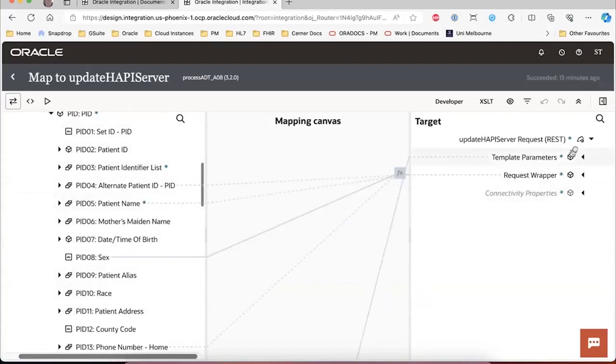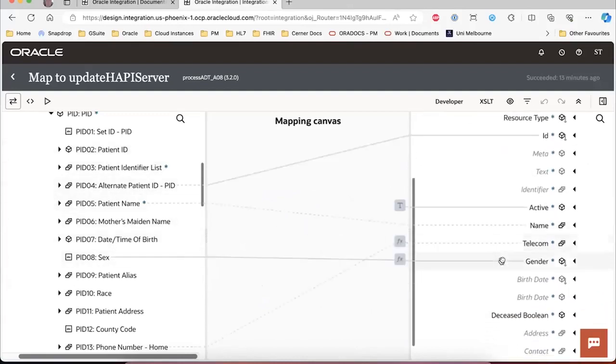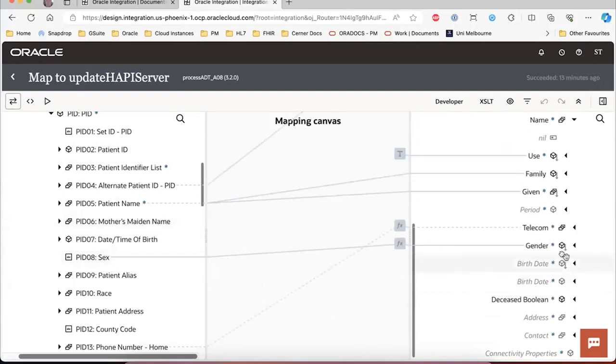Over on the right-hand side, I'm calling something called Happy FHIR. For those of you who know what that is, Happy FHIR is a reference implementation for a FHIR server. So it's a FHIR server which is running on the internet. You can all use it, it's free of charge. But it's representing my FHIR-based patient server or patient database. And you can see here, I'm mapping various different bits of information from the HL7 message into the FHIR message. So you can see I'm mapping name to name, I'm mapping sex to gender, etc.